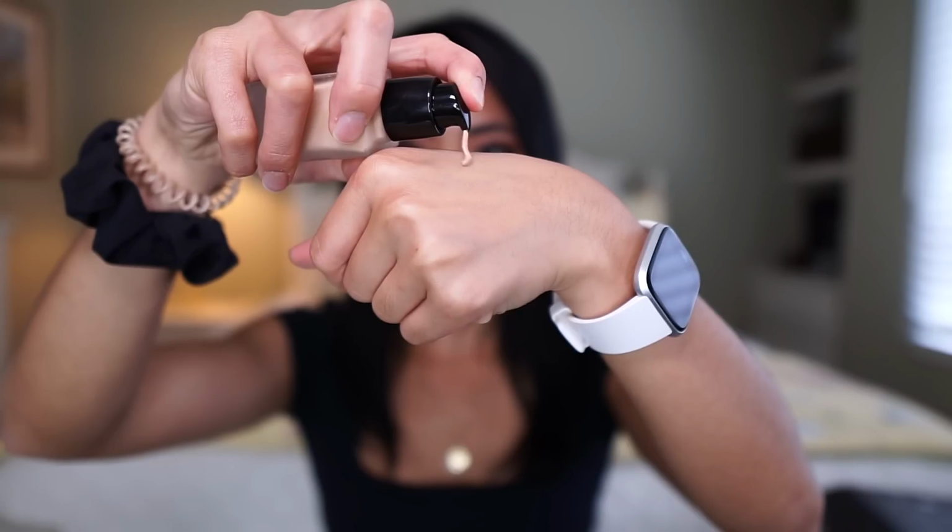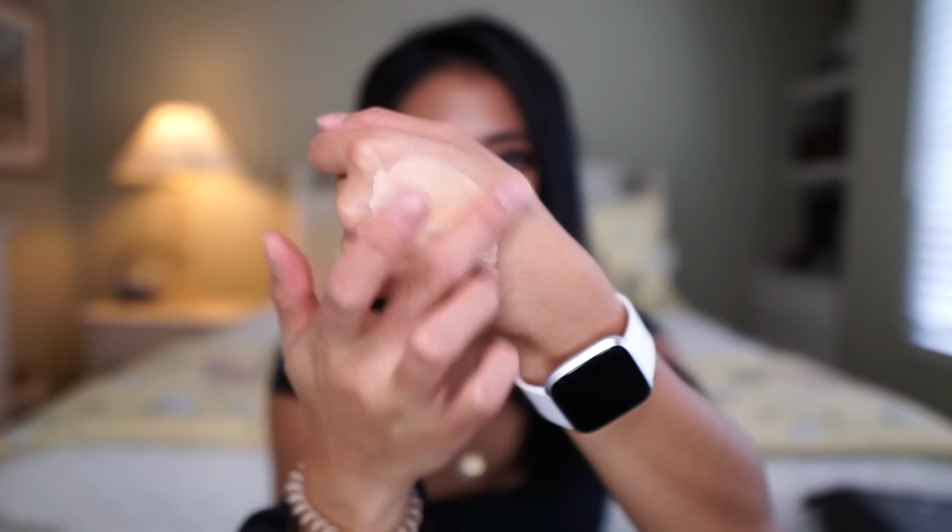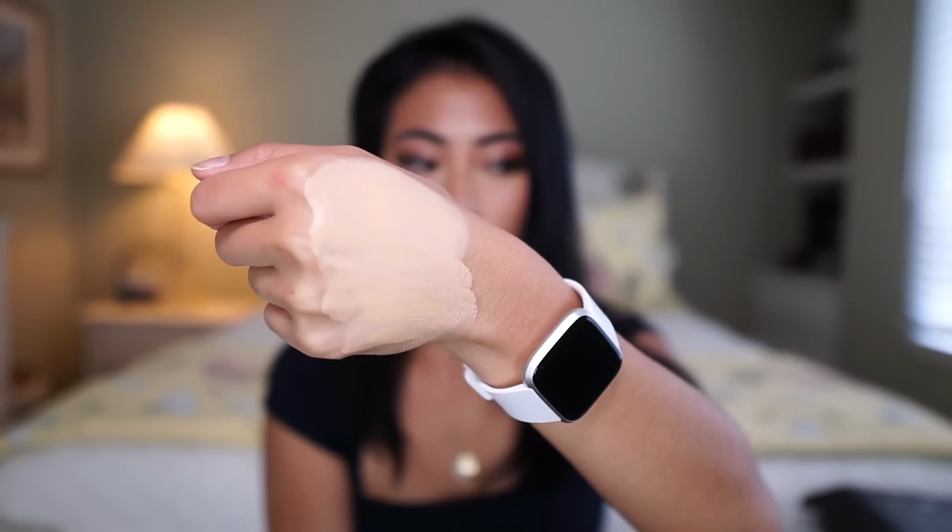This foundation looks gorgeous when you first put it on, and it reminds me a lot of the CoverGirl foundation. The texture of both of these is very similar, where it's super thick, but literally after an hour of wearing it, my natural oil started coming through and I kind of had to blot it, and then when I blotted my face, the makeup just kind of started breaking up.